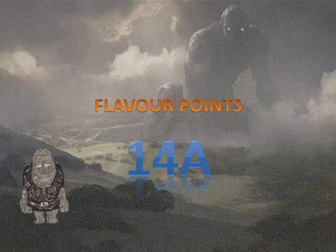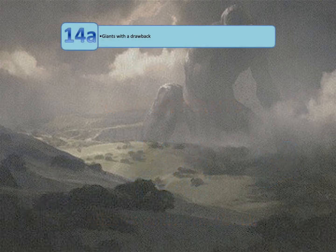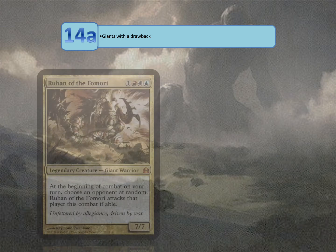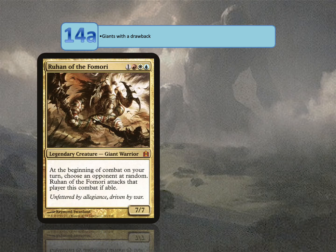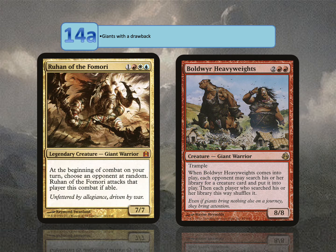Starting with the 14 flavor points, we have giants that have no other interactions with other tribes or mechanics. 18 cards are in the first group of 14 flavor points. These are giants with a drawback. Such cards are the famous Ruin of the Fomori from Commander 2011 and Bulwark Heavyweights from Morningtide.